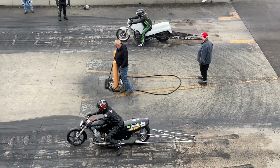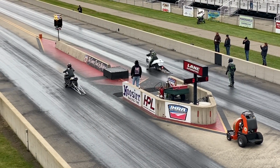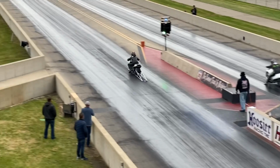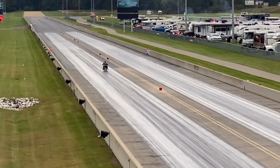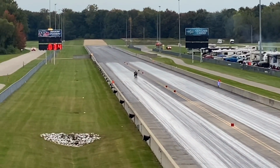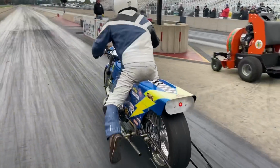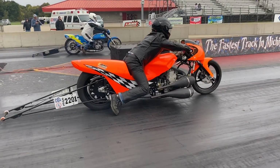All right, the rain has moved out. Frustrating, we were just ready to go. Let's get back and get some more. Two-strokes can be temperamental. Allison rides through the clutch. Top end, 956, Smokin' Joe. Here comes Steve Chandler again, alongside this wild Rotax.